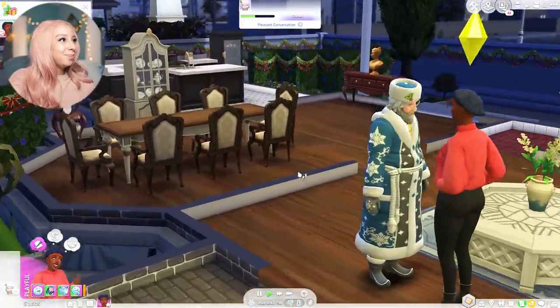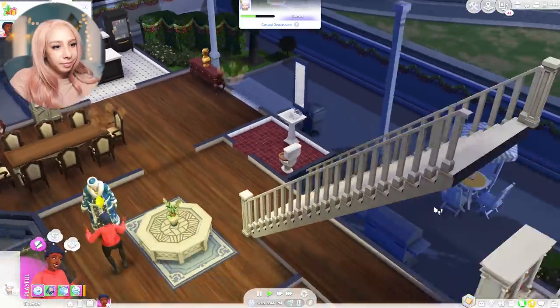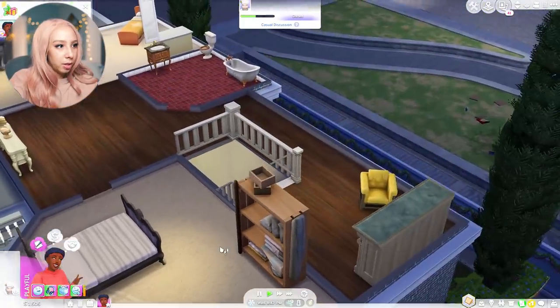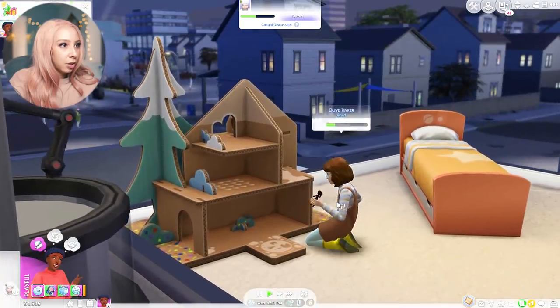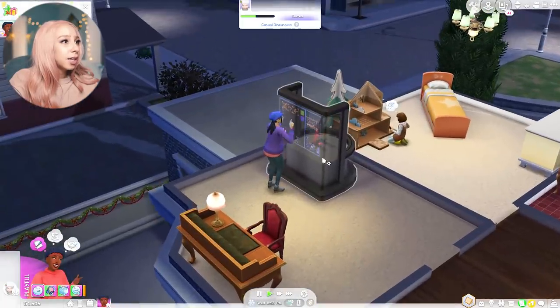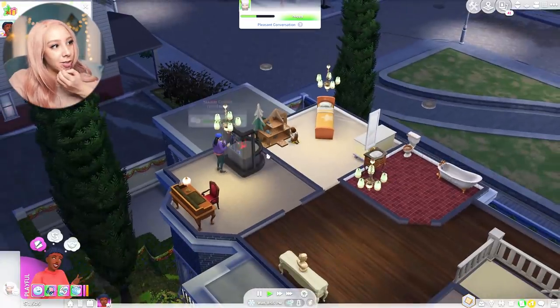Thanks, Clement. Okay, so here's the dining room, the kitchen, and then upstairs, what do we got? Bedroom with no decor, bathroom. Oh, there's a kid here. Olive. Oh my god, cute. Cute! And it looks like Tina has her own fabrication machine here. Of course. Why wouldn't she? She's a master maker.